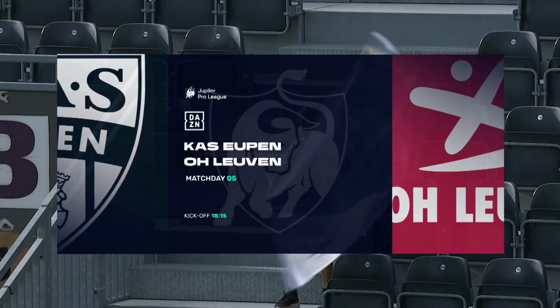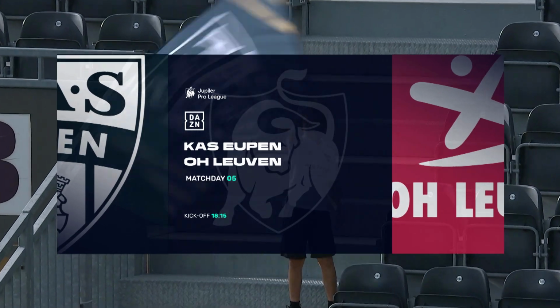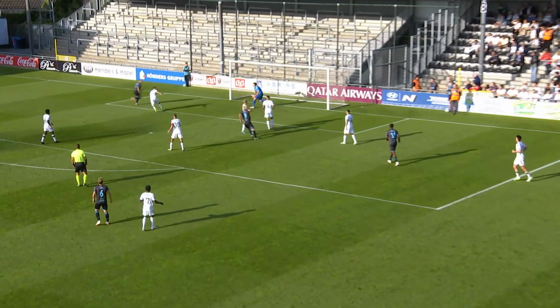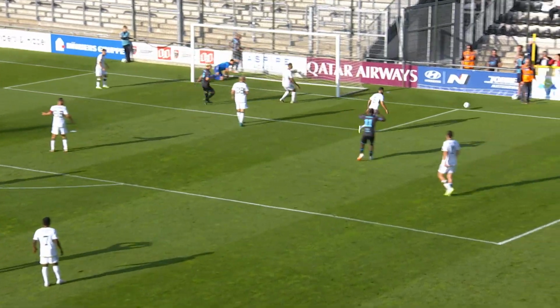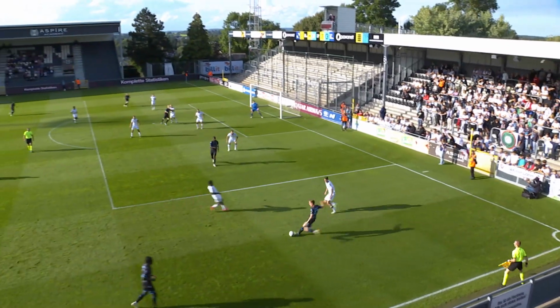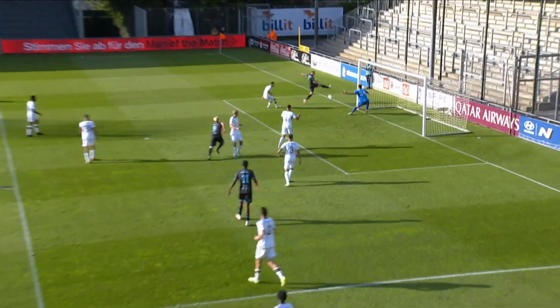The flags are flying high for Eupen, having survived relegation last season with a 15th place finish. Heading into Matchday 5, Florian Kofeld knew that a win at home to struggling Leuven would lift Les Pandas into the top 3 of the league. And with Leuven winless after 4 games, it was a great time to strike.